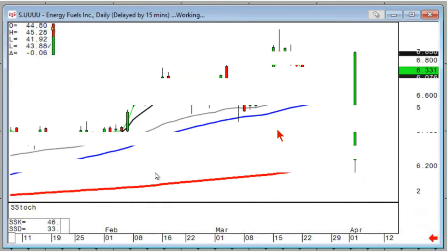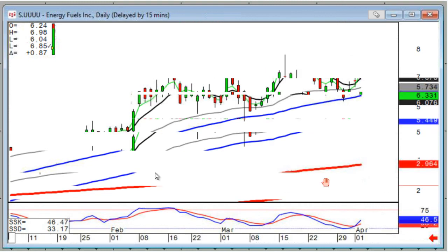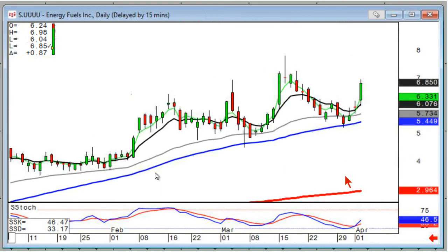It looks like the uranium or the mining stocks, there's your doji sandwich. What's your anticipated target? Well, if this is the bottom of your channel, which is using the 50 as support, draw a parallel line up here, so you're probably heading up into this range.